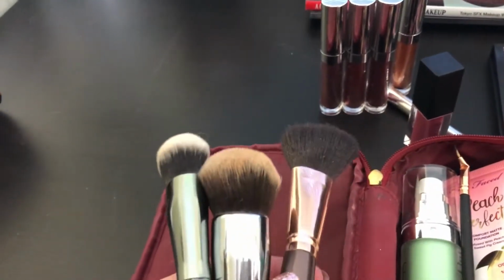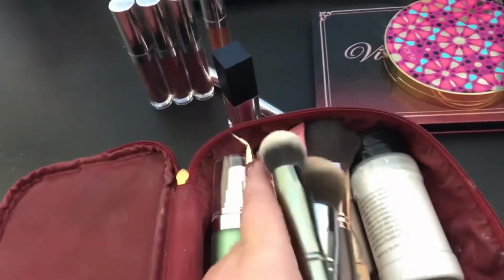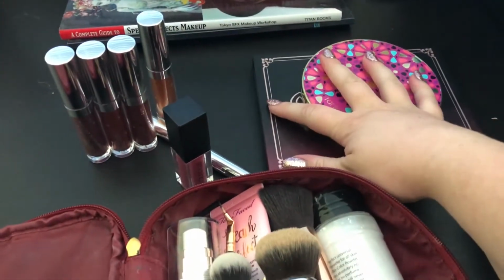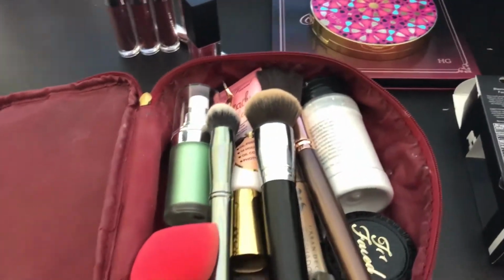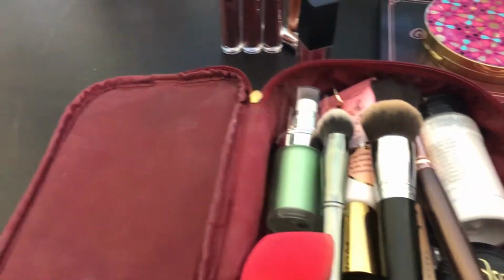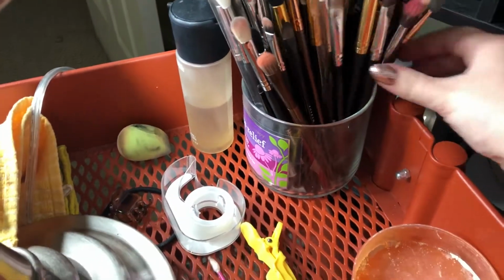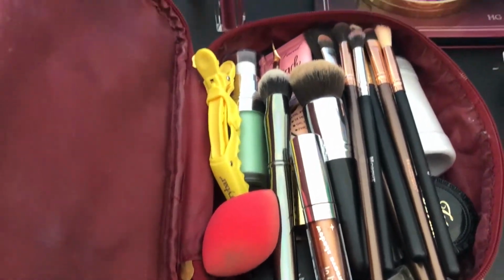So my contour brush, my foundation brush, and then this is my pressed powder brush. Put that in there. And then I, of course, have been obsessed with these, but I don't think I want to take blush, honestly. It's another brush, another thing to put in there. So I think all I'm going to do now is pick some brushes to put in there. I think that is it for what I want to pack.